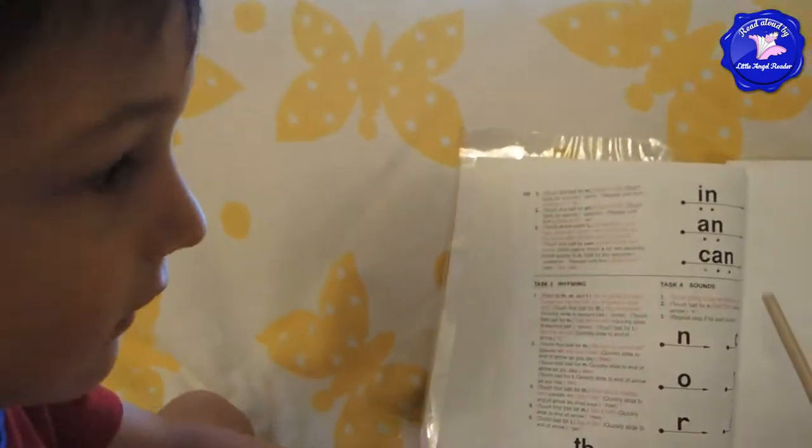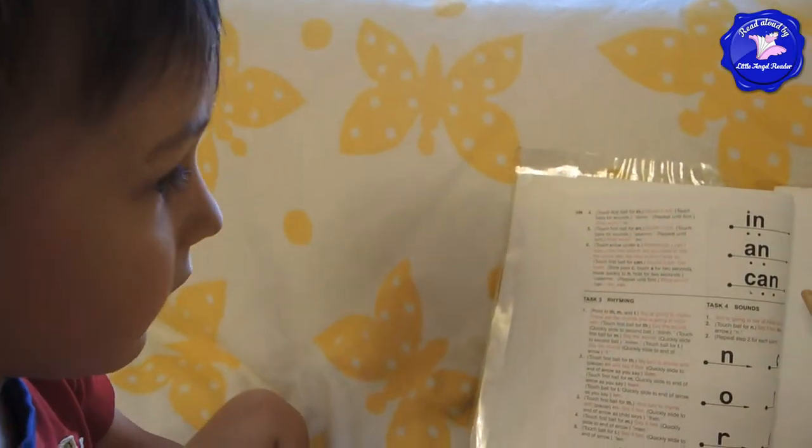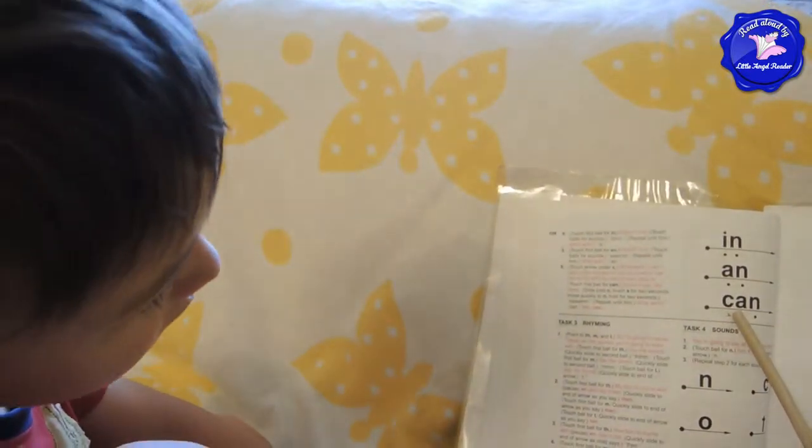Just say k before an. Rhymes with n. Starts with k. Max, look, it rhymes with n. Starts with k. K. There's no T, there's N. Rhymes with N, starts with K. K. Say this sound, please. What sound is it? K. This is N. So say all the sounds together.